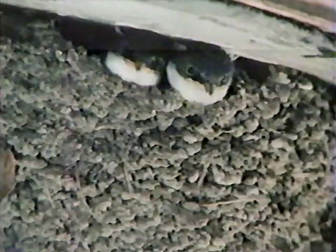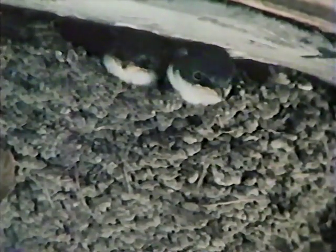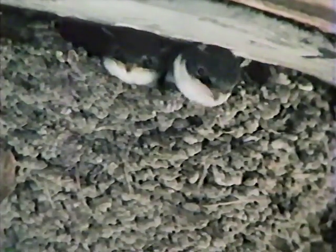After an incubation of 14 days, the young hatch. They're fed a puree of insects caught by their parents on the wing. Mortality is low among the chicks, mainly because of the nest location. They are relatively safe in their tiny castles of clay.